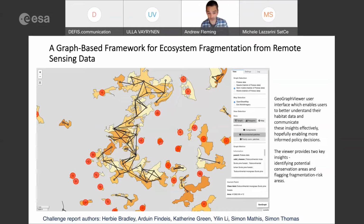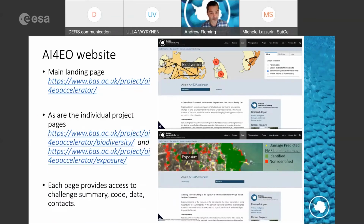And of course, this has got real-world application, and WCMC, etc., are keen to continue using this. It gives really key insights into things like identifying potential conservation areas or bits of habitat that are a particular risk or isolated, and then also flagging where habitat may be at risk of fragmenting, and being able to put in policy or mitigation measures to prevent that. So those are the very brief descriptions of both of the first two challenges.